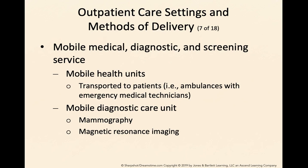First, we're going to talk about mobile medical services that are part of outpatient care settings. So ambulance service and first aid treatment provided to the victims of severe illnesses, accidents, disasters by trained emergency medical technicians are the most commonly encountered mobile medical services. Even specialized ambulance services such as mobile coronary care units and shock trauma vans are becoming increasingly prevalent.